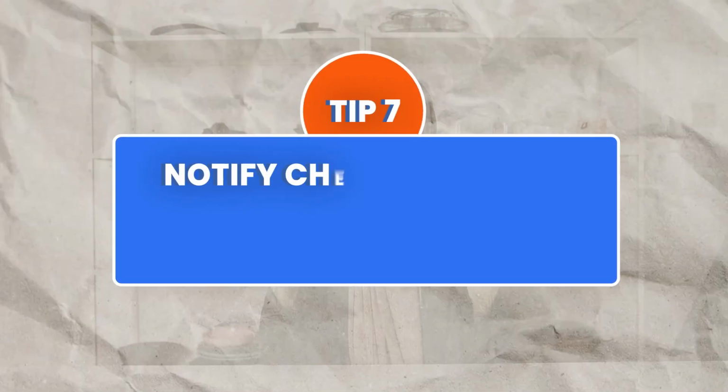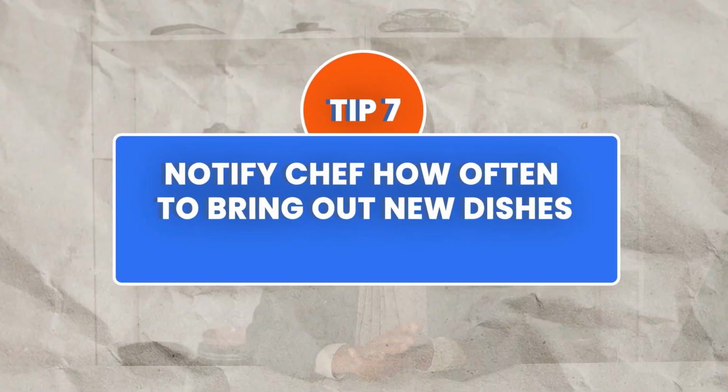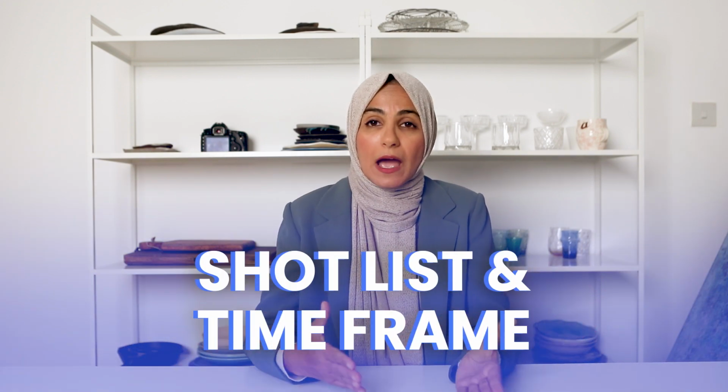Okay, let's get back to restaurant photography now. The first thing you want to discuss with the chef prior to plating or styling a single dish is how often to bring out the food or the dishes. Now, at this stage, you should already have a shot list as well as some time frame of how long you think it's going to take you.